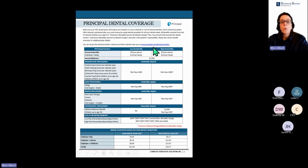Now, if you go in network to a dentist and you have any preventative procedures, exams, cleanings, it's going to cover you. You're not paying anything. If you need a filling or let's say a crown, you have to pay a one-time calendar year dental deductible. So for example, it doesn't matter, low or high plan, you pay $50. If you have dependents on your plan, you pay no more than $150. And that's good for the whole year.